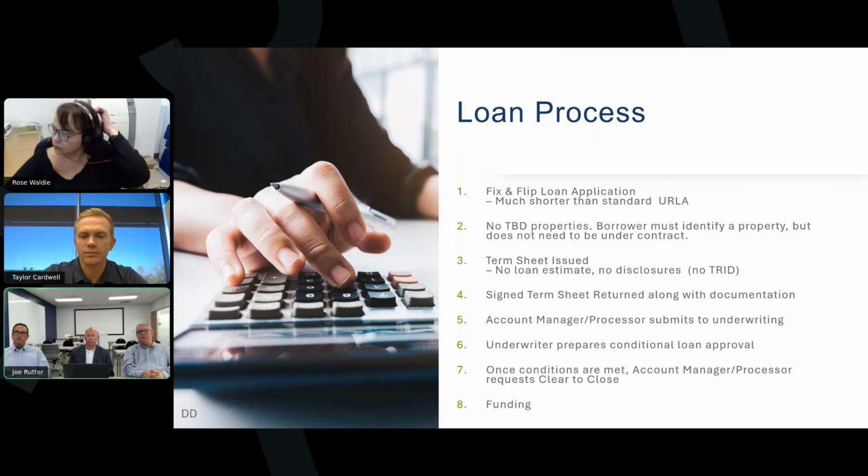We don't do this on TBD properties, so they need to have, I'm looking at making an offer on this property and I need to get a term sheet to put with the offer. That's fine. Give us the address, put the information in. We'll send you that term sheet out within 24 hours so that you can put it with the offer and win the bid. We issue the term sheet. Like I said, there's no loan estimate, no disclosures, no TRID.